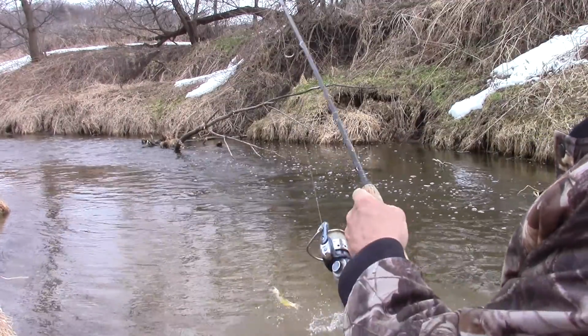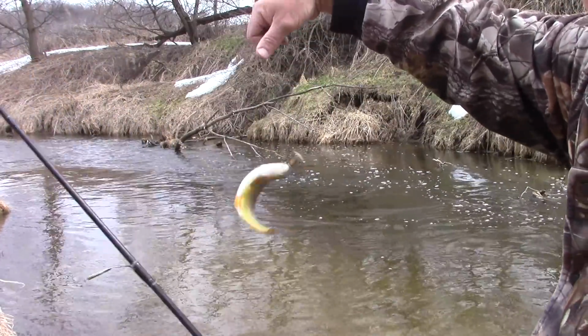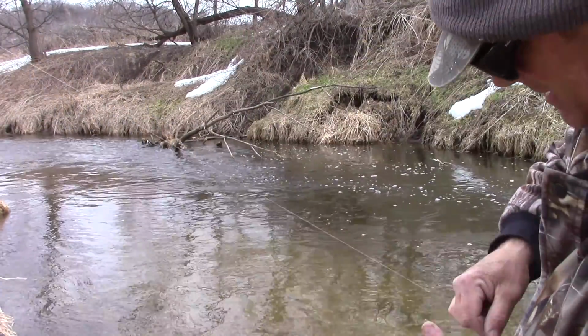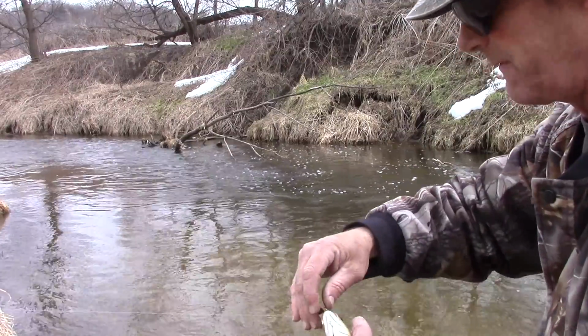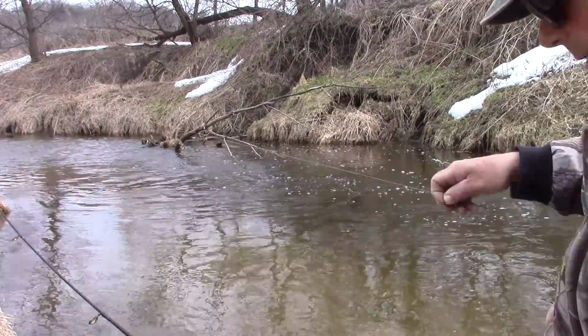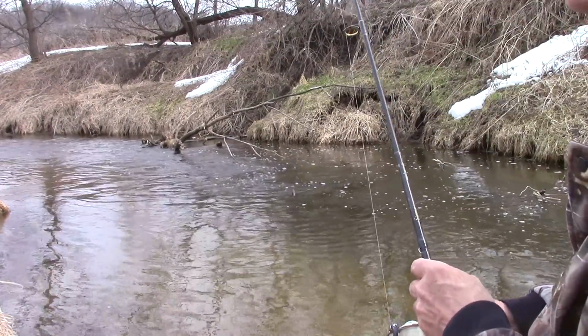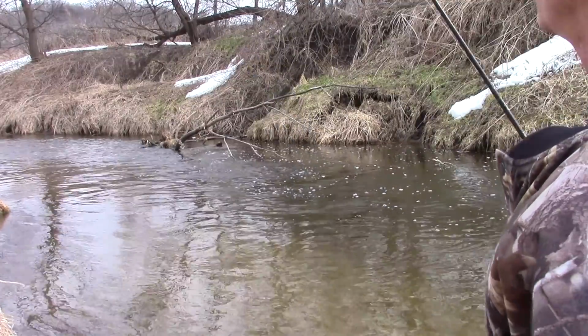There we go. Right at the end. Look how small this one is. This is what I thought I was going to be getting today. But I'm getting more bigger fish, with the clarity of the water being so tinted. The bigger ones are hitting. That was number 14. Nice little guy.